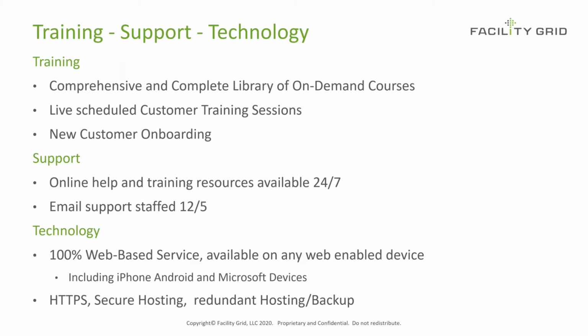We also provide new customer onboarding. When you get started with Facility Grid, we spend that extra time with you to get you cut over into maybe the way you might be doing things now, and help you assimilate into the Facility Grid profile. Support, online help and training resources available 24/7, and email support is staffed 12 hours a day, 5 days a week. Support at facilitygrid.com will get you there.